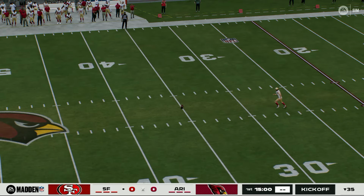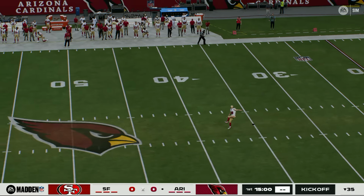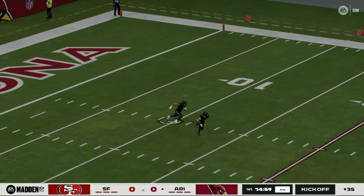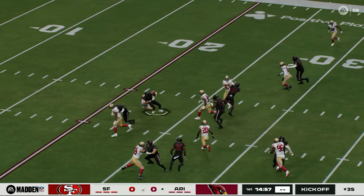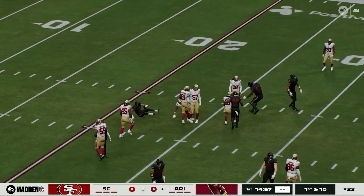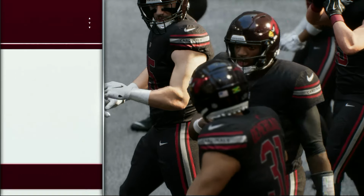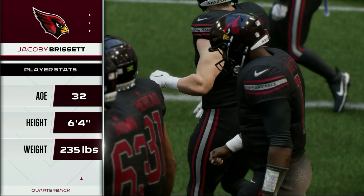Let's get this going. Mike Tirico along with Greg Olson, Eddie Pinheiro to get it started. Off we go from Glendale. He'll get across the 20, mark him down at the 23-yard line. So out comes the Arizona offense for the first time.